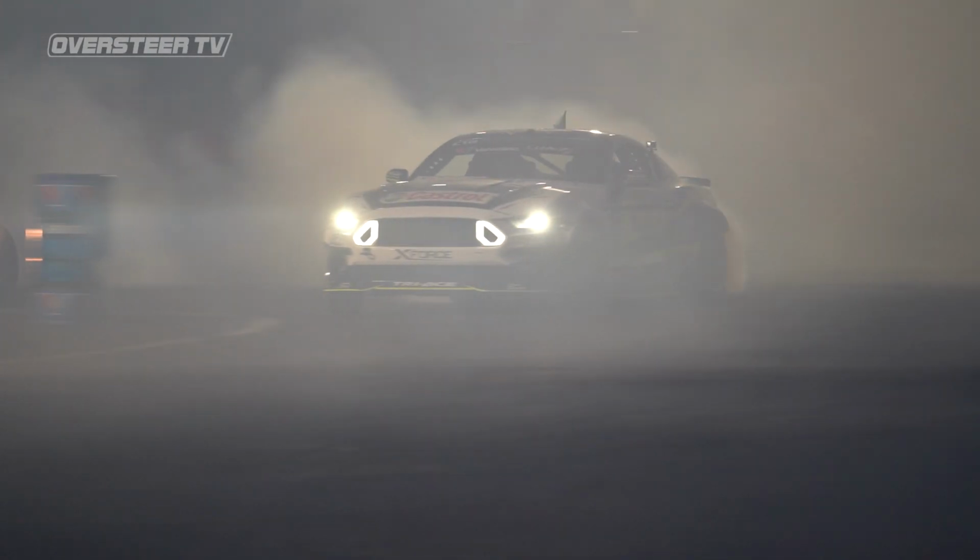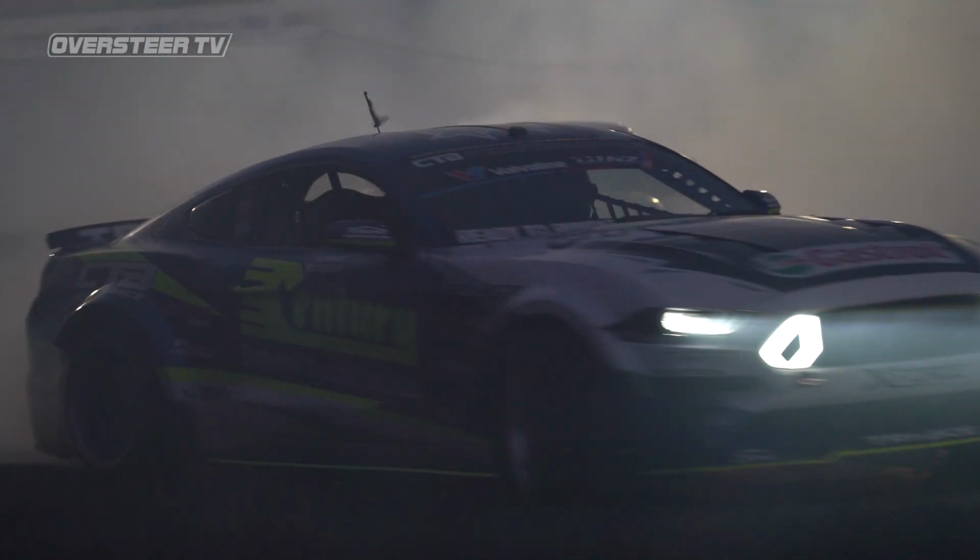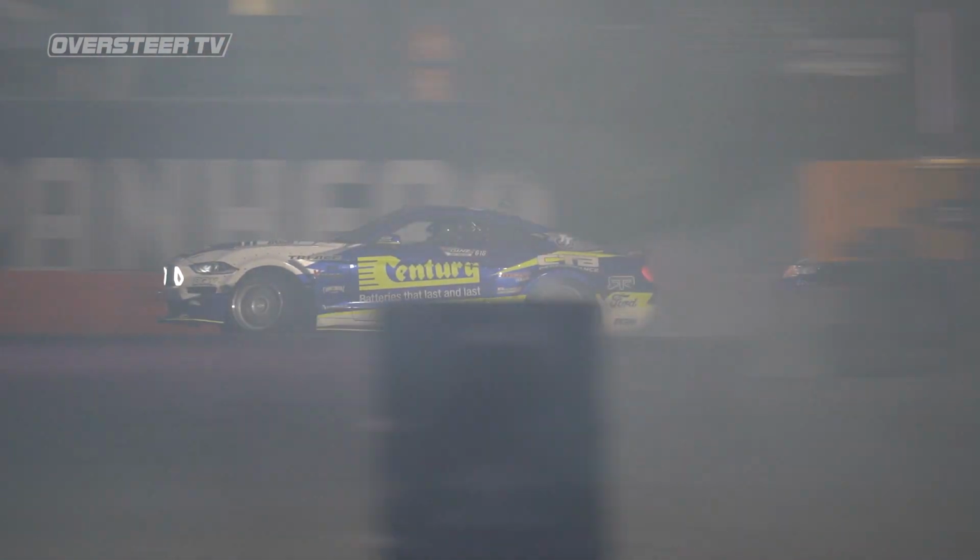This would see Fanga take on Bruce Tannock for 3rd. Mega Turbo S13 couldn't match the Century Battery's Ford Mustang RTR. Fanga grabbing 3rd place for the night.